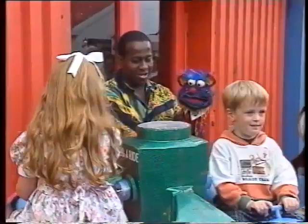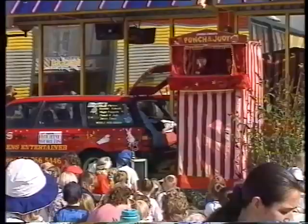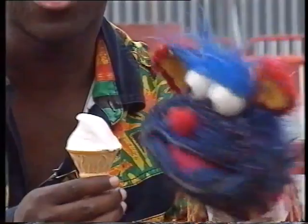Great, look at these rides. Aren't these great? Yeah, I especially like that pink elephant. Wow, look at it go! Oh, I love ice cream, Dodger. I really love them. I think they're really nice and tasty.